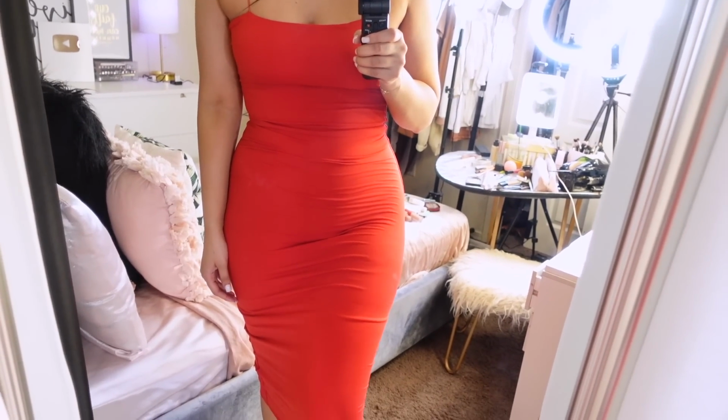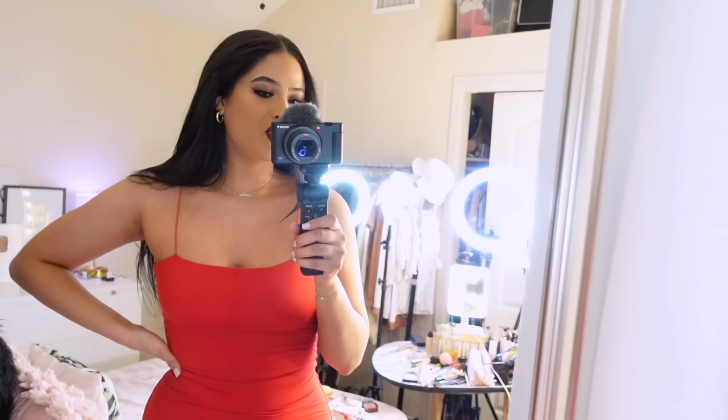So yeah, that is my Valentine's Day inspired outfit. I will personally wear it with some nude heels. I feel like it will look really cute. You can wear that, or you can also wear a cute corset top with some mom jeans. I feel like that's still casual yet still Valentine's Day-ish.